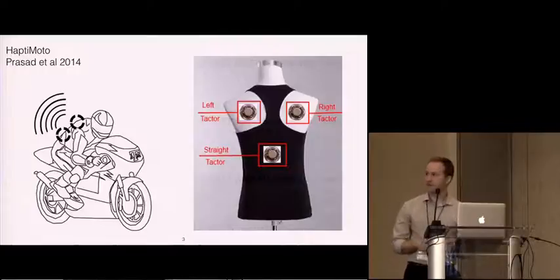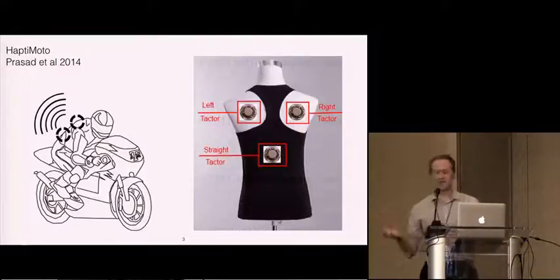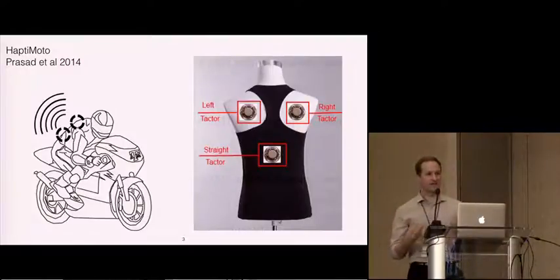And so people have looked at this with a new class of wearable devices that take multiple actuators on the person. And these are vibrotactile actuators, so they vibrate, and you feel that through your skin. So these are the other mechanoreceptors that wasn't talked about in Impacto. And so this does indeed help people drive in a way that's less distracting, which is great. But it's not a very expressive system. You only have the 3 actuators, and so you can really just tell people when to turn.